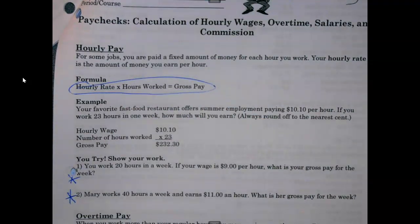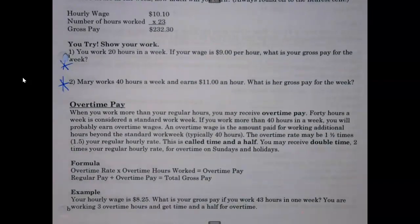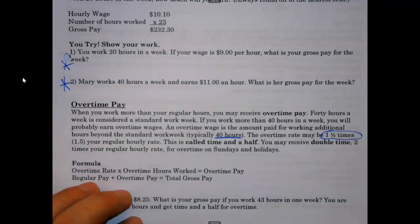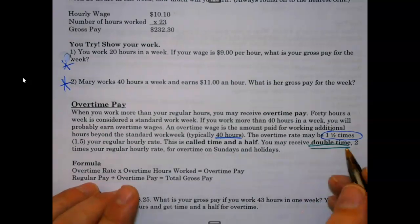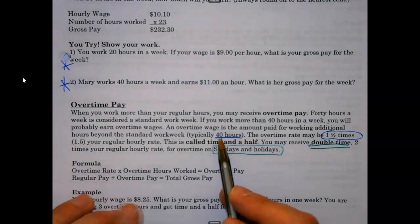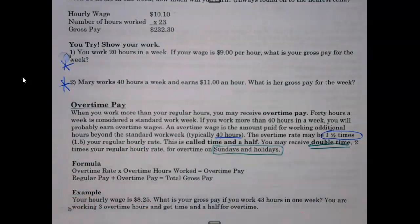Overtime pay. Here's where I want to pause for a minute, because you've seen several different ways this has been done, and I want to make sure we're more standard here. If you're over 40 hours, okay, you're going to get 1.5 or time and a half your regular rate. Okay? If the word double time gets used, typically, but not every time, typically that would be on Sundays and holidays. So if I work 50 hours, it's 40 regulars and then 10 at time and a half, or if it says something different.